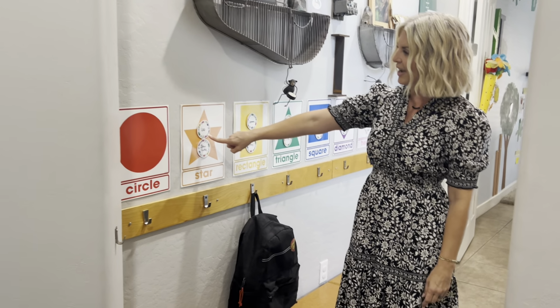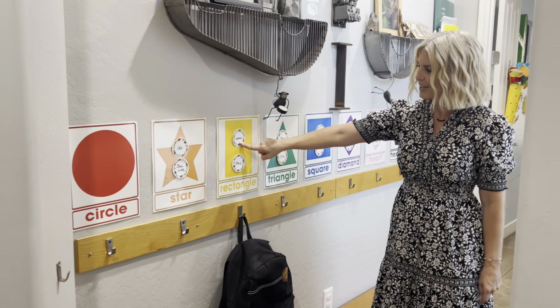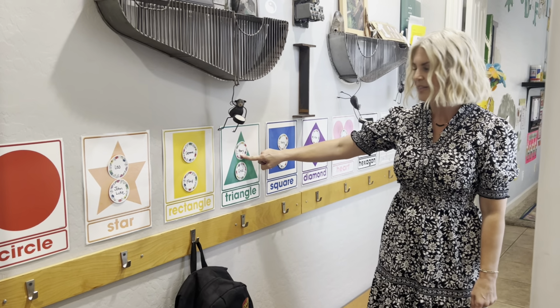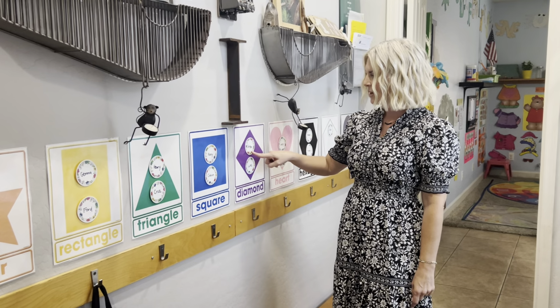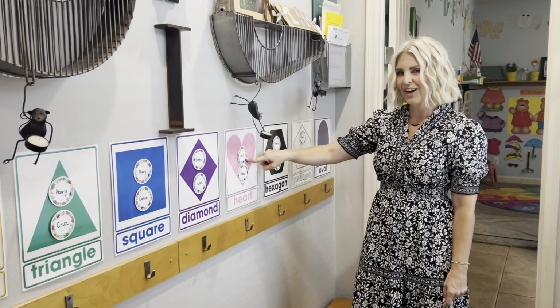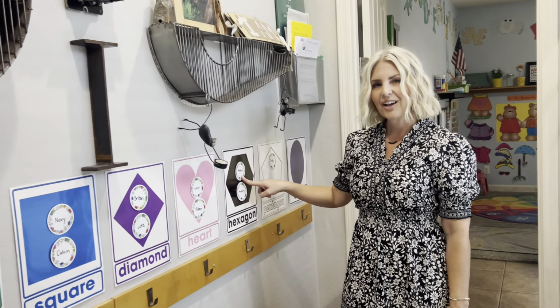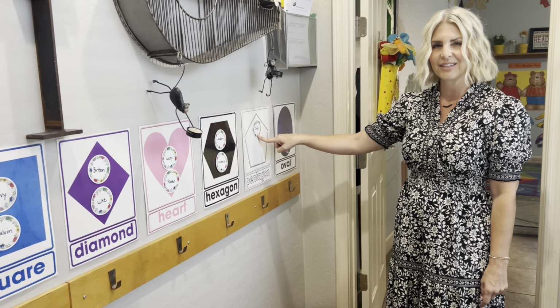For the morning class, we have Leo on the orange star, Gemma on the yellow rectangle, Henry on the green triangle, Navy on the blue square, Britton on the purple diamond, Lacey on the pink heart, Anders on the black hexagon, and Indy on the white pentagon.